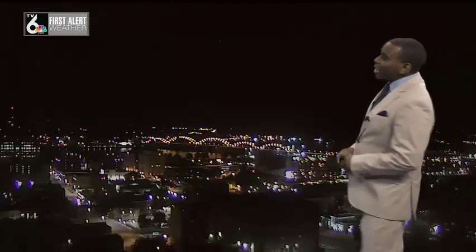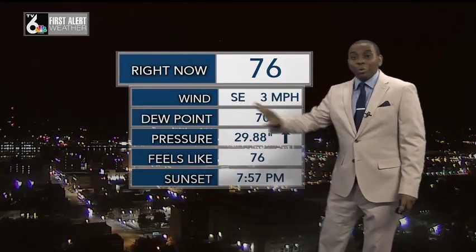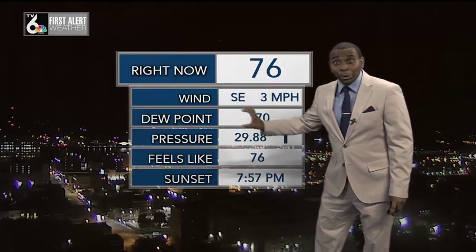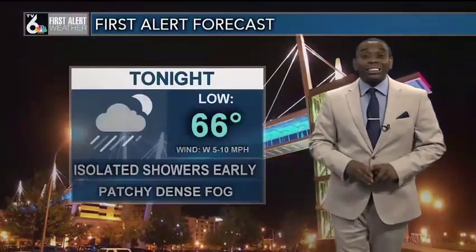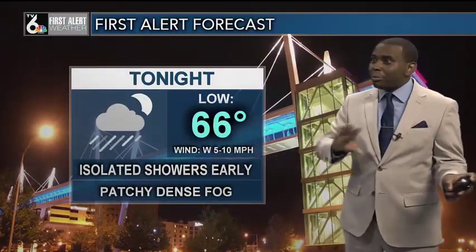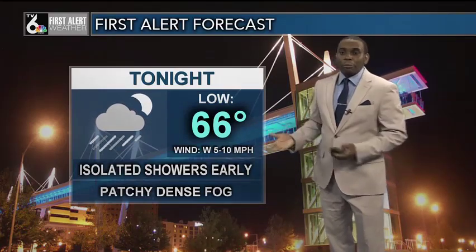making its way into the area. Outside right now, you can see, again, fairly quiet conditions showing up, but we do have some clouds. We still have some moisture in the air. Look at that dew point right around 70, so we're going to watch that with temperatures in the mid-70s. Can't rule out an isolated shower, maybe a rumble of thunder over the next couple of hours as that disturbance and cold front moves through.